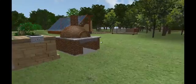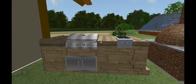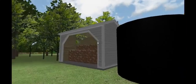You come out your back door, you have your wood pizza oven, your outdoor kitchen area. Since it is so warm during so much of the year, this helps reduce the heat inside of the house. And you have your very large water storage.